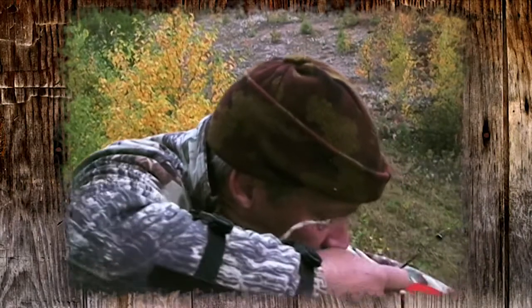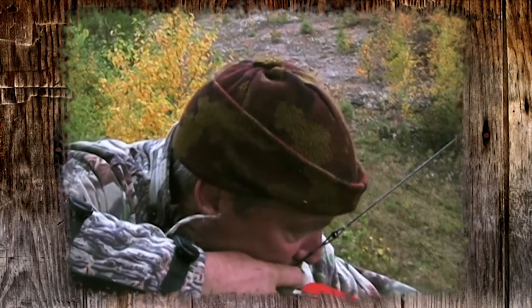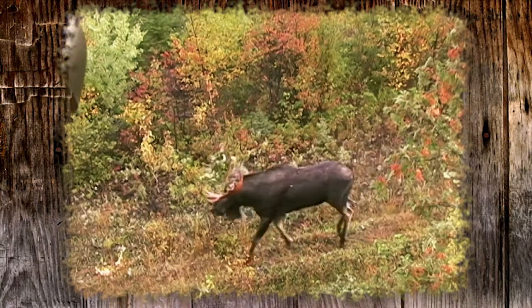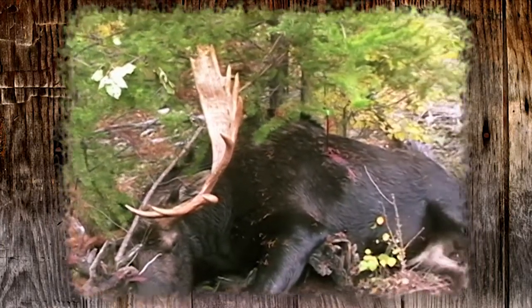But for some reason, this particular moose, I was pretty calm. I guess I've had so many moose come in and then walk away. I eventually convinced myself that it's probably not going to happen, so don't get excited. But this one coming right down the trail, textbook, he's coming hard. He makes a short dash and is down.